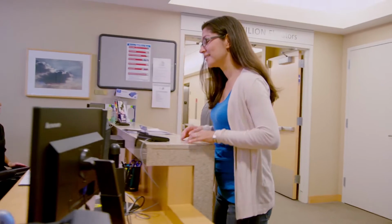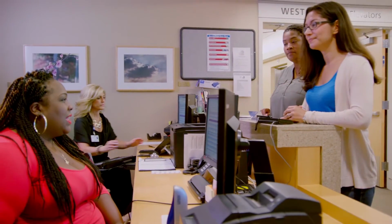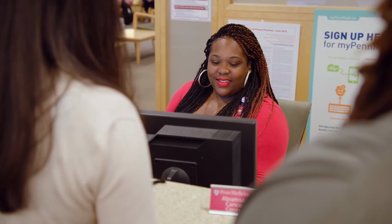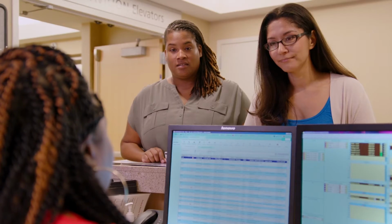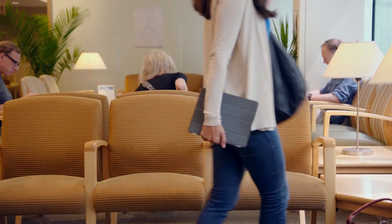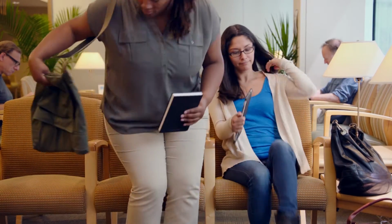When you first arrive on your infusion floor, check in with one of our patient service associates for all your appointments that day. This could include a lab appointment, an office visit with your provider, or an infusion visit. The check-in process should take around 5 minutes, after which you can have a seat in the patient lounge until your name is called for the lab or clinic.